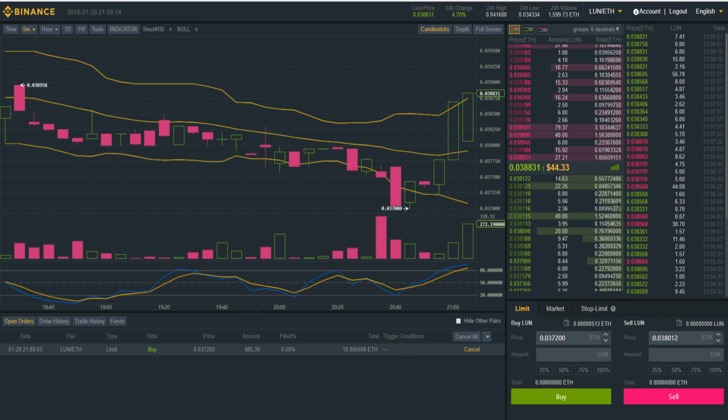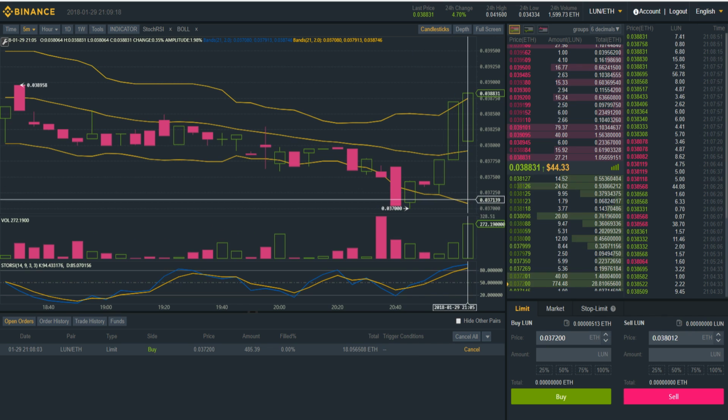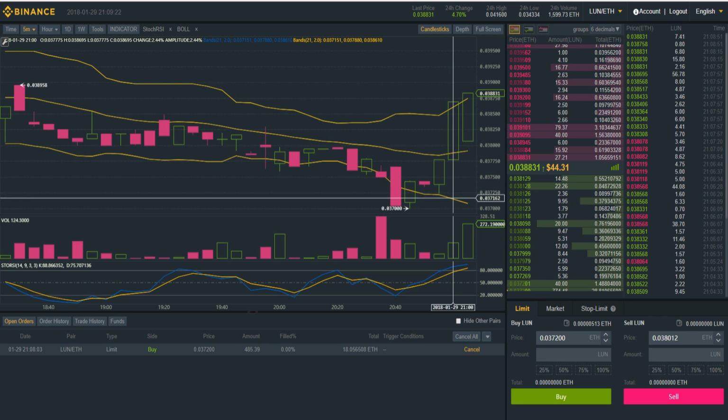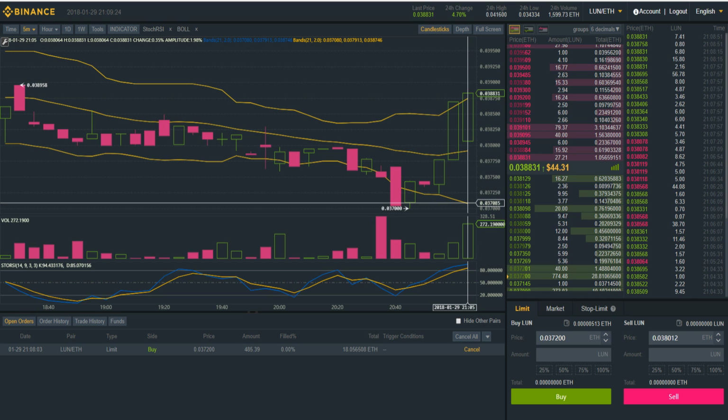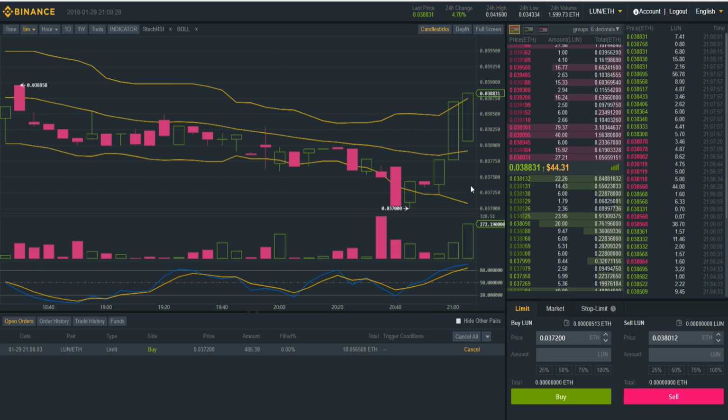We actually placed a buy order in right here. Right here is where our buy order's been placed, so way down here at a point of resistance. But look how wide the bands are getting now. They're getting wider and wider, so this next fall could be pretty great. We'll just have to see.